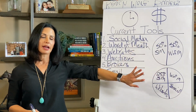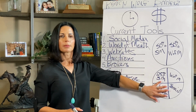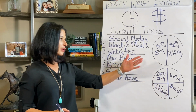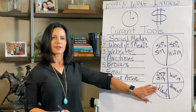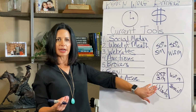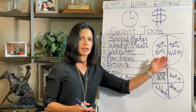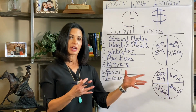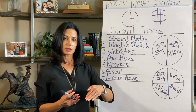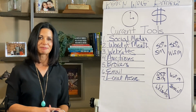Just looking at these 2 pie graphs, which one do you think is going to reach more buyers? I think we can all safely say that this pie down here, this diversification, we're going to reach more buyers. And if you're creating an ad that you're sharing here, why not also share it over here? So your efforts and your time actually go down when you diversify more. I hope that makes sense.